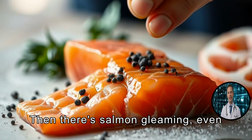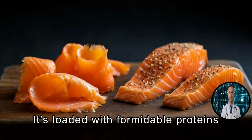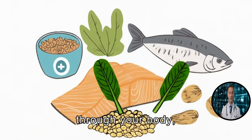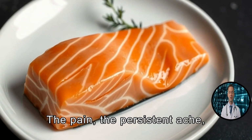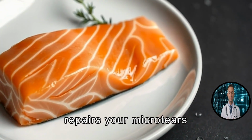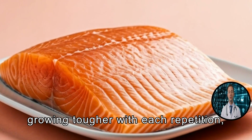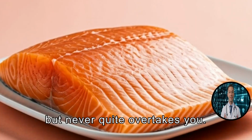Then there's salmon, gleaming, even sinisterly, among foods for leg recovery. It's loaded with formidable proteins and fats, arming your muscles for the relentless cycle of breakdown and repair. The secret weapon? It's omega-3s, oils that slip through your body, snuffing out inflammation in the wake of punishing workouts. The pain, the persistent ache, the simmering soreness all subdued, made quieter as the flesh of salmon repairs your micro-tears and stitches your strength back together again and again. The result? Legs that are resilient, growing tougher with each repetition, while the darkness of injury and relentless fatigue lingers, but never quite overtakes you.